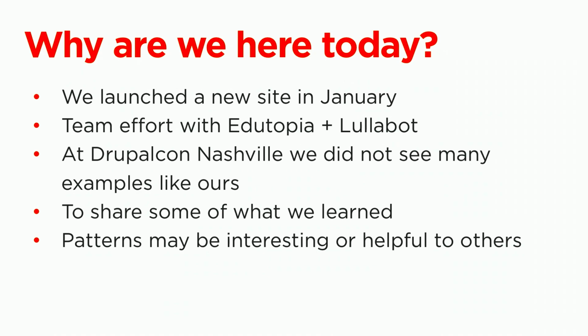So why are we here today? We launched a new site, this complete rebuild in January. It's a team effort with Edutopia and Lullabot. We're a very small team, and so we work closely with agency partners to get things done. At DrupalCon Nashville, both Nicole and I were there, and we heard a lot about decoupled, but we did not see examples that were quite like what we've been doing. And so we thought it would be great to share some of the challenges we had to overcome as part of our system build.